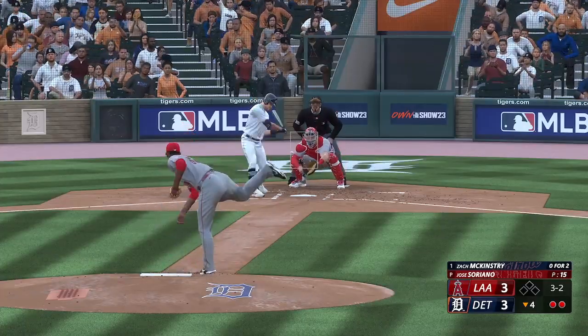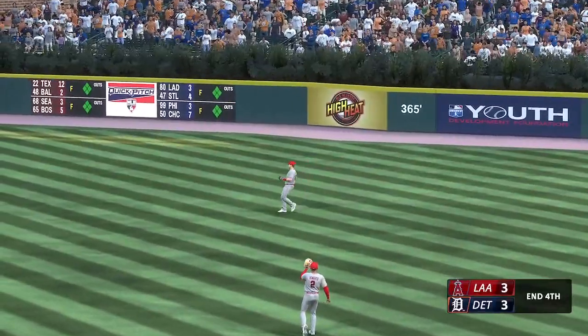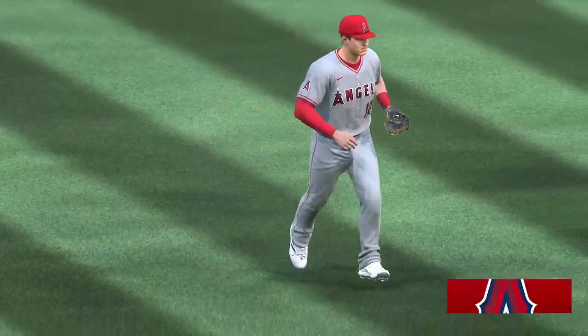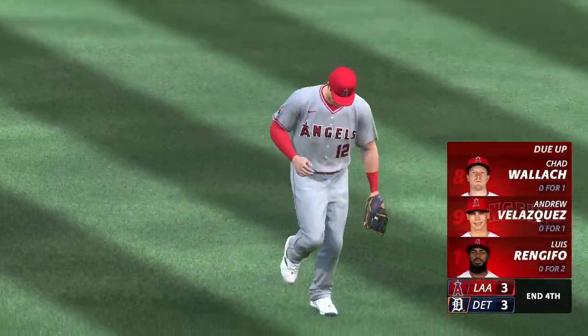Left-hand batter waits. And that one ripped into right. No trouble here. Puts it away for the out. And that'll do it. 3 up, 3 down for Detroit. So no change in the score. It's 3-3.